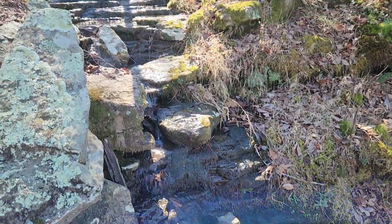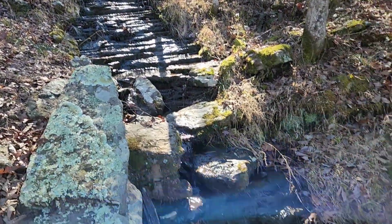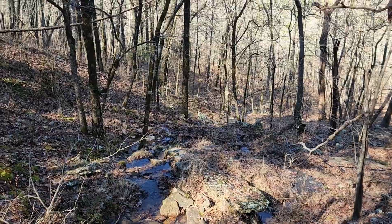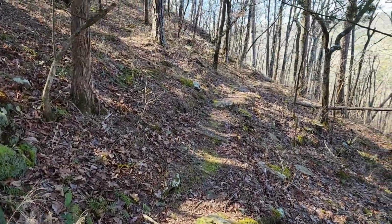All right, got another little cascade here with some water in it. So that's more good news. Really hoping this means water in Cedar Creek, so we'll keep going.